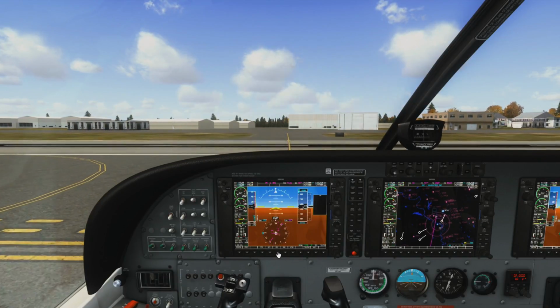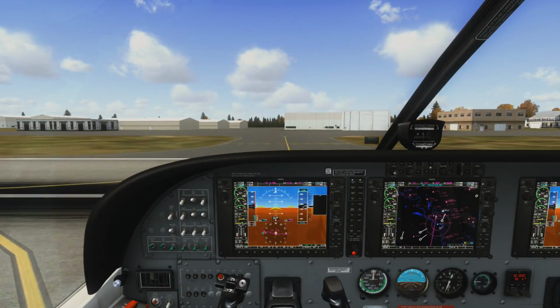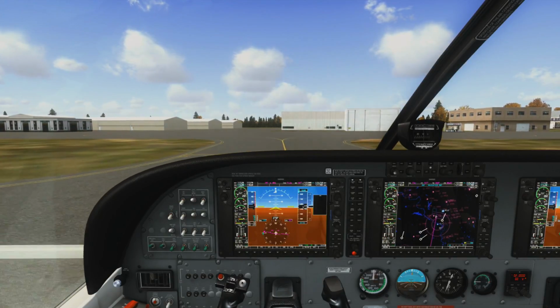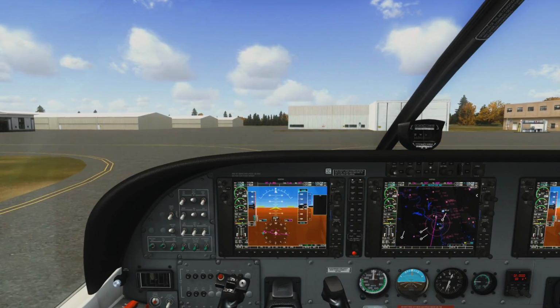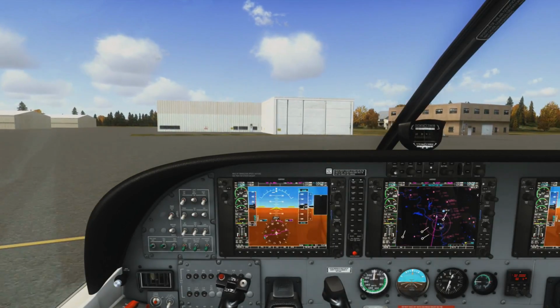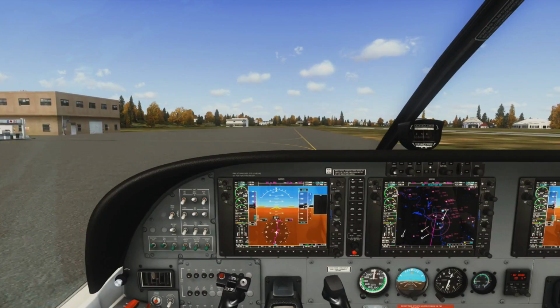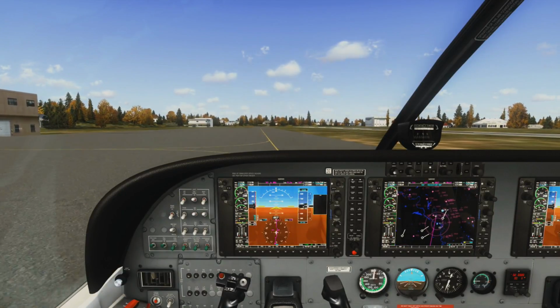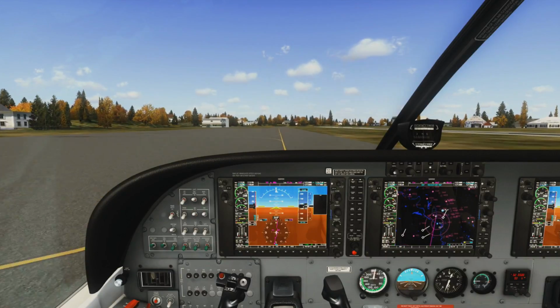Hit CDI, turn over to GPS. And she took a little while to get going, but man, she really does start moving. I haven't flown this plane in I don't even know how long. I think I've flown it maybe once since Around the World ended, which was months ago. Probably the last time I flew it was months ago.